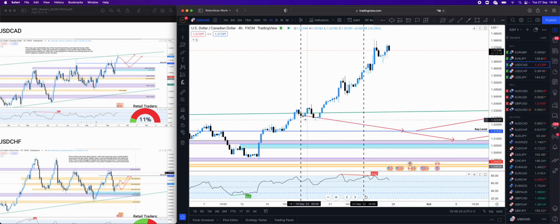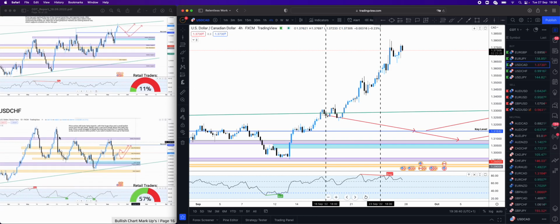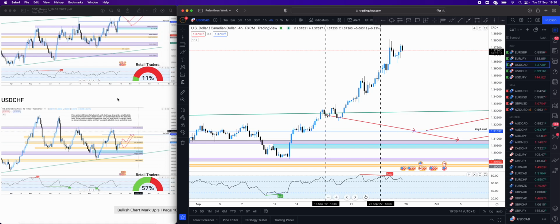Last week, again, we were starting here. We thought we could get a push down into this key level. What actually happened was price just took off straight from the open, so it played out. You just had to look for those setups intraday to try and jump on that kind of bandwagon, really. And again, only 11% of retail traders were long on that.